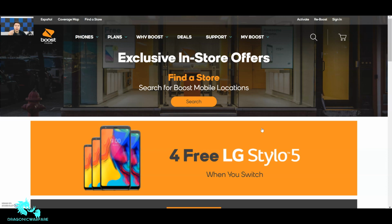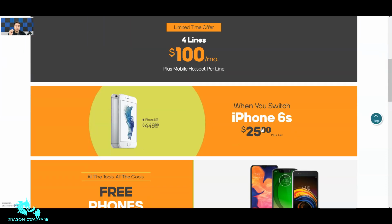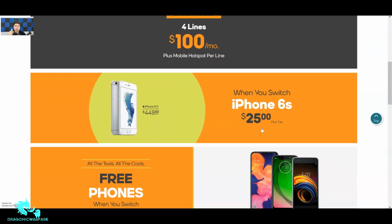And let me remind you, this is not just an iPhone 6, it's the 6s, and I believe it is the 32 gig variant. So iPhone 6s, it says when you switch, $25 plus taxes. So of course it's going to be the $25 plus the plan plus taxes and any kind of activation fees that follow with that.